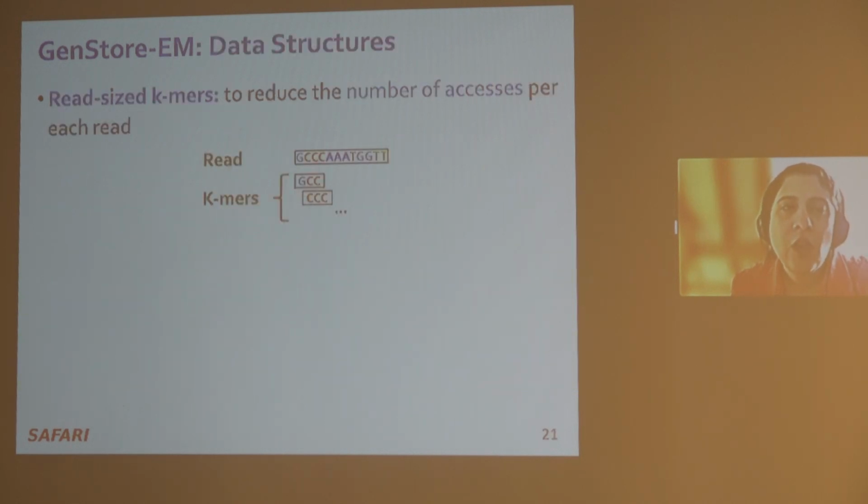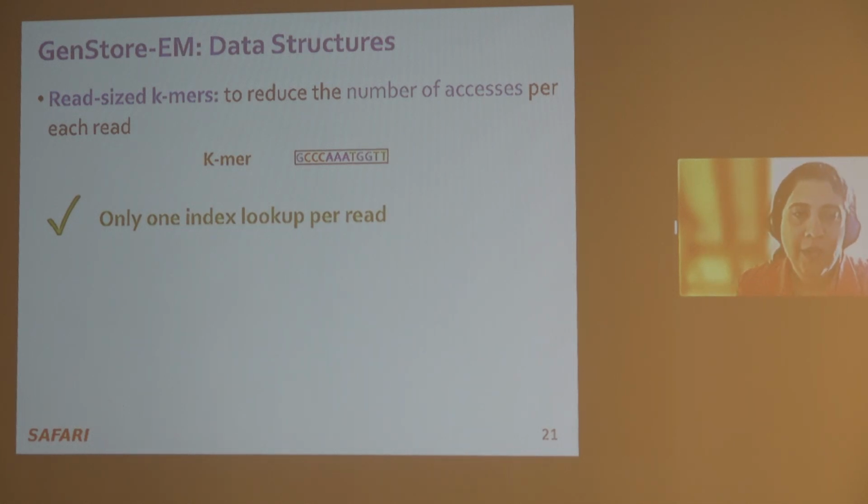To reduce the number of these accesses per read, we introduce read-sized k-mers. Instead of extracting several k-mers per read, as I have shown again in the background slide, and performing separate lookups for each of these individual k-mers, we can use the whole read as one k-mer. Hence that's the concept of read-sized k-mers. So we only have one lookup per read. That's how we reduce the number of accesses.